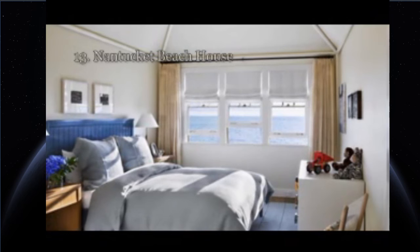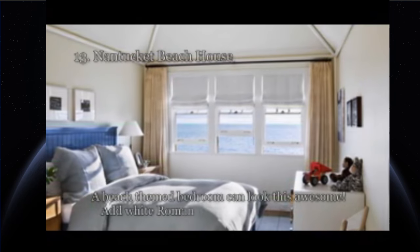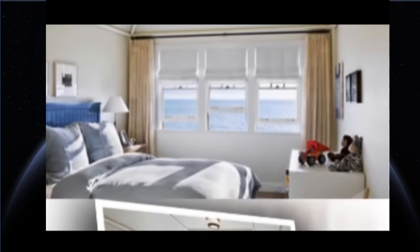13. Nantucket Beach House. A beach-themed bedroom can look this awesome. Add white Roman shades with printed drapes and it will complete the look.